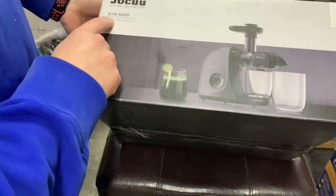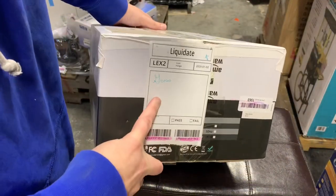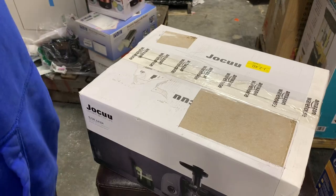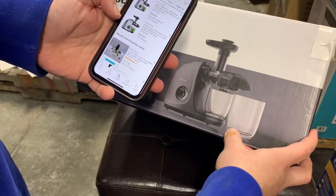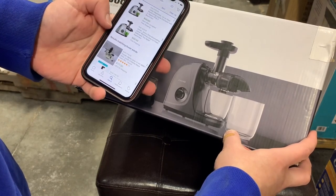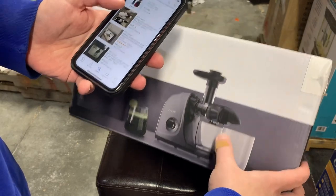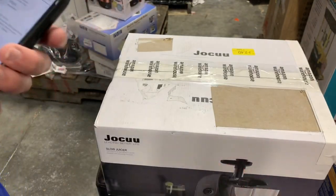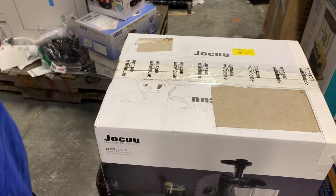Never heard of this brand. It's a slow juicer, I think. Probably wrong here. Slow juicers, I believe, brand new, we're looking at not much, 50 to 90, depending on who buys it. So once again, I'm just going to throw out a number at $20 maybe.